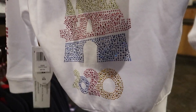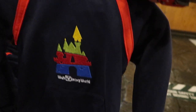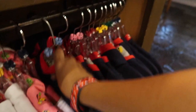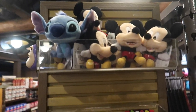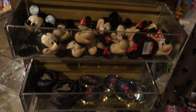Oh my gosh, how cute. So I double checked and the ears are part of the 30% off. I need lots of help. No, that sounds dangerous. Yeah.